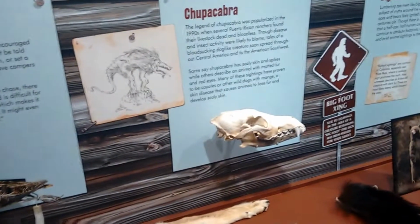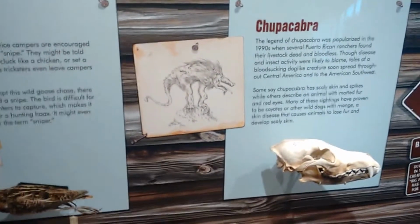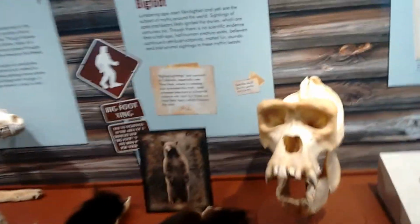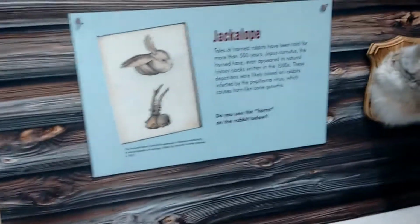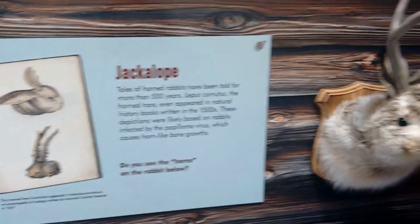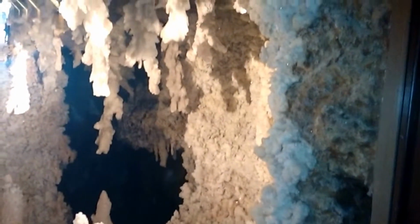The chupacabra. It's like something out of Don't Starve. Then it's a Bigfoot. It's a jackalope. It's maglolites and stalagmites, right? I don't know.